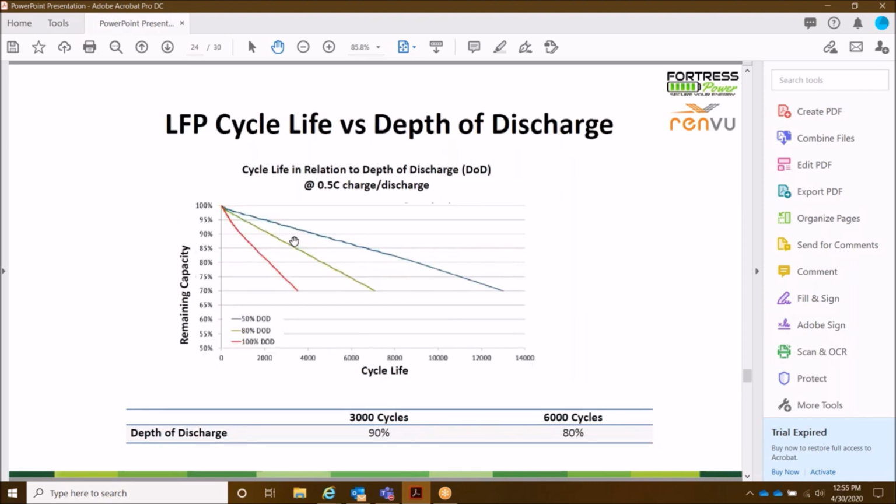Next, I want to look at cycle life versus depth of discharge. As I mentioned, we recommend an 80% depth of discharge for the 6,000 cycles. If you were to cycle that one time a day, that's around 12 to 15 years.